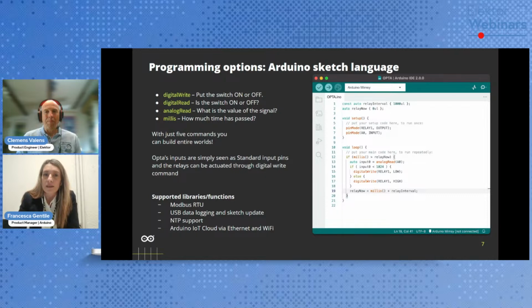And this is given by the fact that using the Arduino language, we are offering a real simple way of programming. So here I have just listed a few of the commands that Arduino people are really used to applying in their programming. So for example, you can just actuate a switch through a digital write command. Very simple and straightforward.